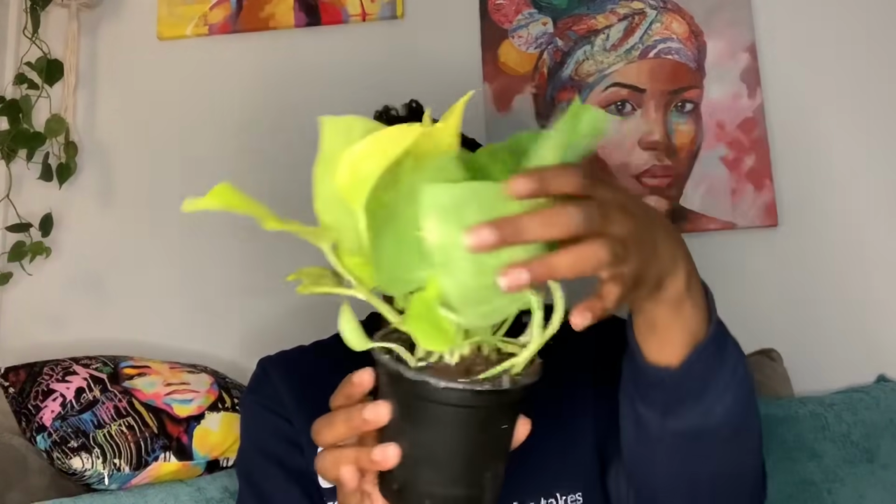So this guy right here, this is a neon pothos, and it's in a 4-inch pot. Look how cute that is. It has these neon green leaves. Some look more yellow, some look more green. Super gorgeous. A lot of healthy plant in there. There's some new leaves unfurling. Oh my goodness, I'm so excited because I've always wanted this plant. There's like 3 new leaves unfurling in there. That's my favorite sight. And this guy was $7.